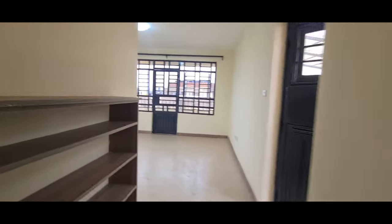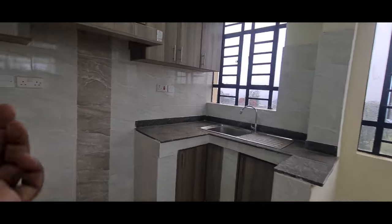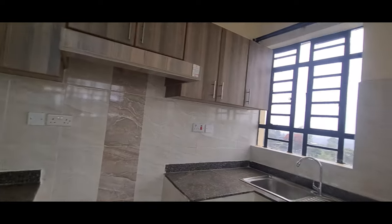So the house is going for 5,000, 2 month deposit, 1 month rent. 2 month deposit and 1 month rent.